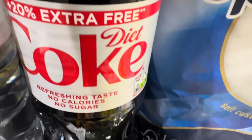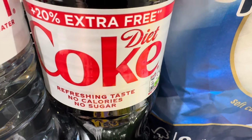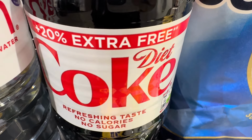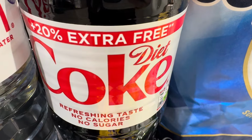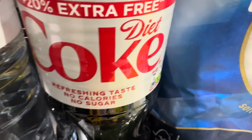I've not had a bottle of Diet Coke in ages. I almost got full sugar Coke, because I need something at the moment. I was actually looking for something else, and I spotted that was on offer, and it had 35p off. So I think it was £1.15. I'm going to put that in the fridge and have it later on.